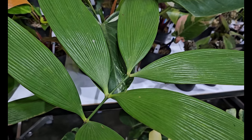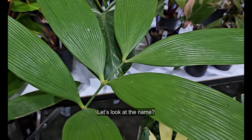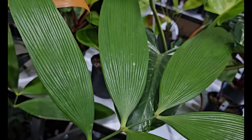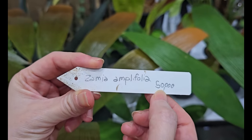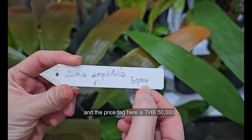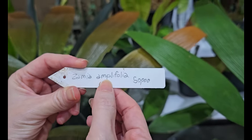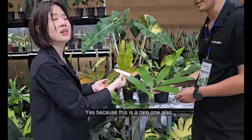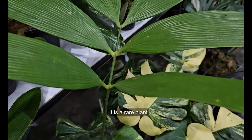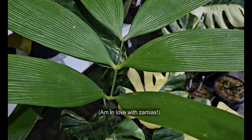Let's look at the name. Zamia amplifolia, and the price tag here is 50,000 Thai baht. So it's not a cheap plant. Yes, because it's a rare one also. It is a rare plant. Very fancy. Very rare.